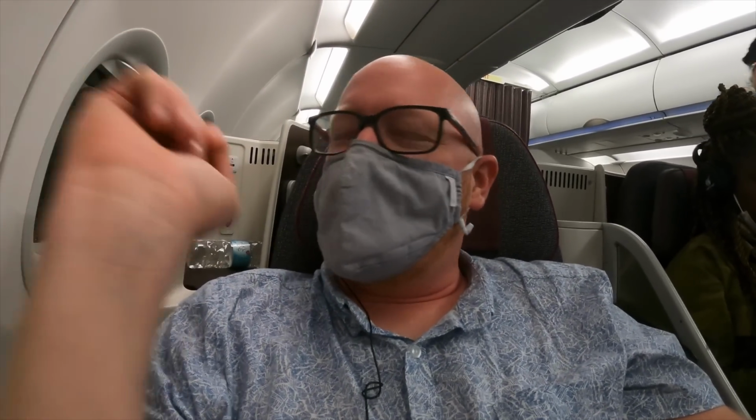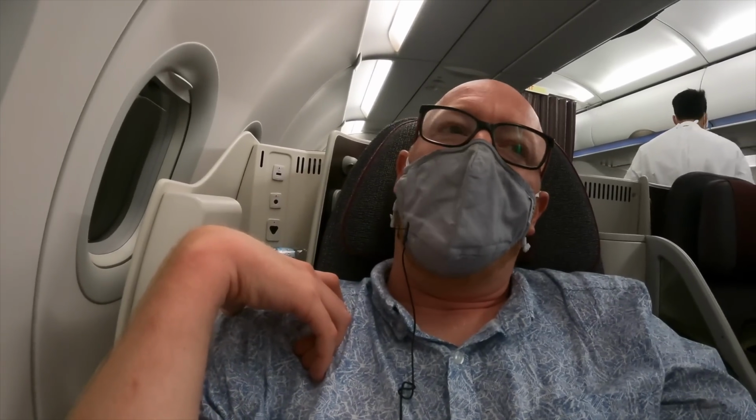So the only problem with a flight where you have a short hop like this at the beginning is that you kind of take off, put your seat back, relax for a little bit, and then you have to get back into the upright position again for landing like 20 minutes later. So just as you're starting to get comfortable, that's it, it's back up to the upright position again as we commence our descent down into Kilimanjaro in northern Tanzania.